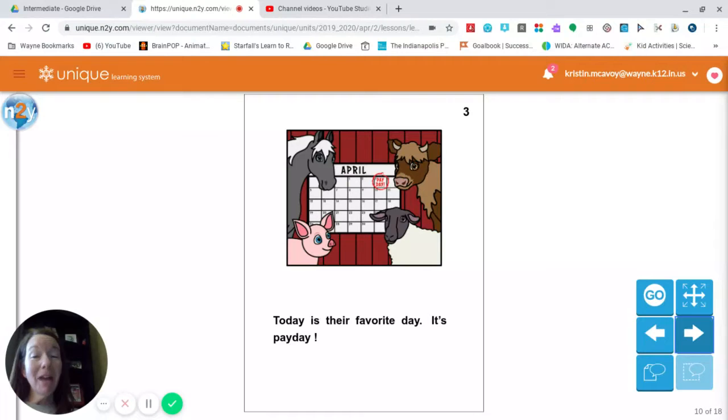Today is their favorite day. It's payday! I still love the pig's eyes. Look how excited he is.